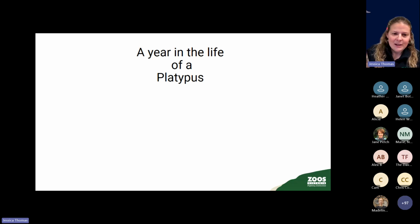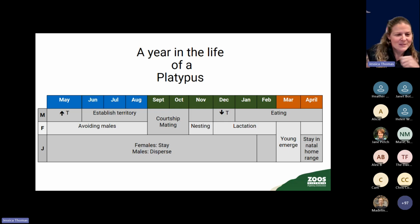Now, if we look at what a year in the life of a platypus looks like, this is it. So I'm going to start the year off for them in May, and this is when everything starts through it and go right through till April. Now in the top row there, this is what the male does across the year. In the middle, we've got what the female does across the year. And then down at the very bottom, this is what the juveniles do.